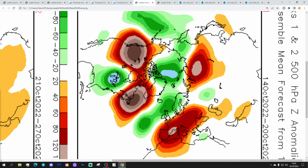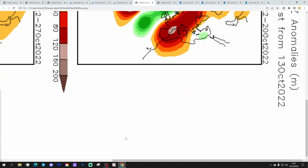So again, these are 500 millibar height anomalies broken down into week periods. The first week period covers the 14th to 20th of October. The coming week has high pressure to the south, low pressure away to the north and west, and we bring up winds from a southerly, southwesterly type direction.